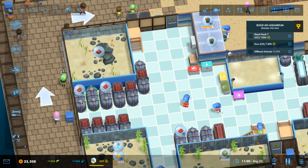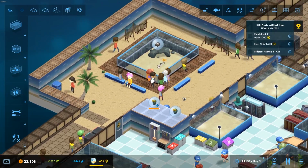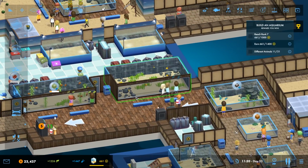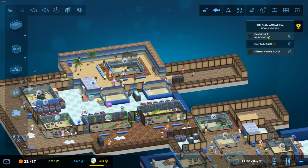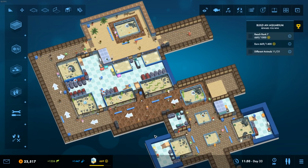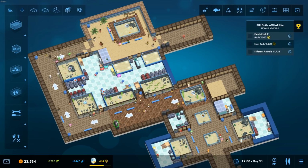You know, it might be slightly bigger, but you wouldn't have them all lined up like this, would you? But that's how this game works. That's how a lot of tycoon games and management games work. So I'm not too bothered by it, but I do agree. It is a mega aquarium game, the idea is that it's going to be a big old aquarium, but it would be quite nice to see what you can do in a smaller space.